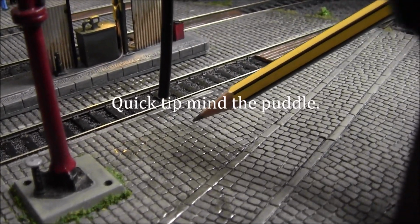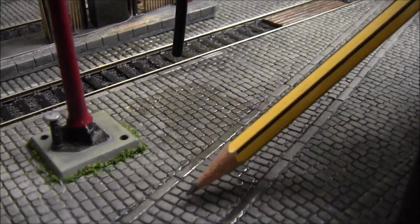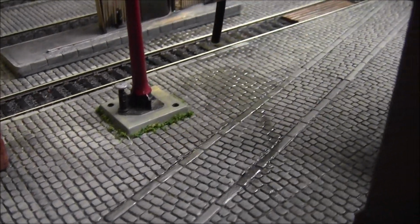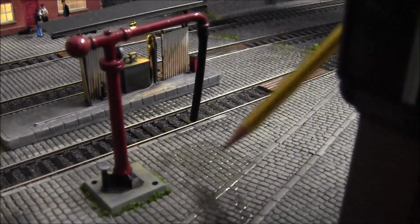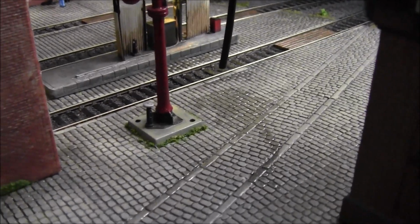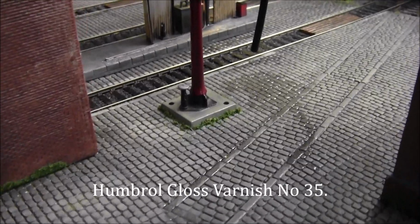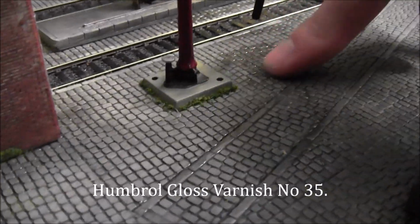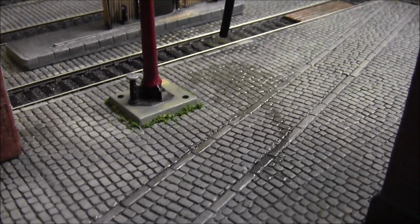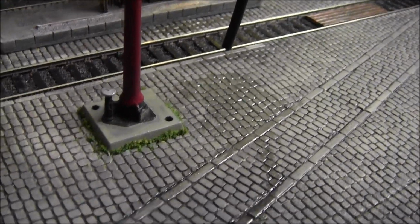Just a quick tip, I don't know if you can see this very well, but in this area here, looks like it's been a water spillage from the crane here. And basically what I've done there, I've used Humbrol gloss varnish, and it still looks wet now, but it's not, it's dry. It's just because it's the varnish on a matte surface, and it looks like it's absolutely soaking wet.